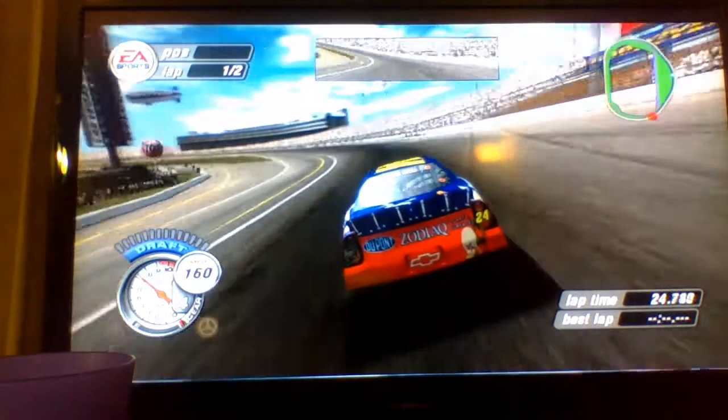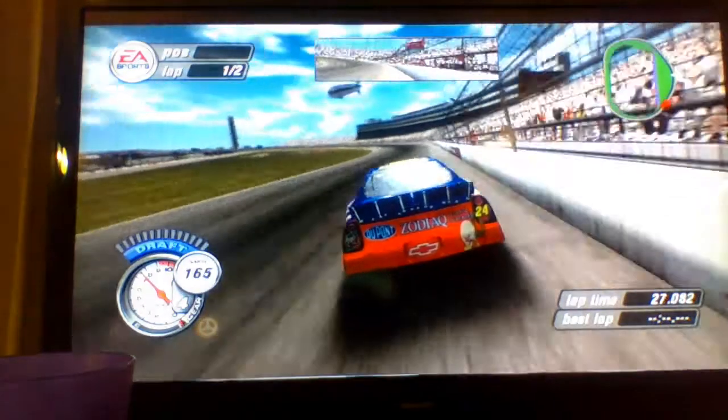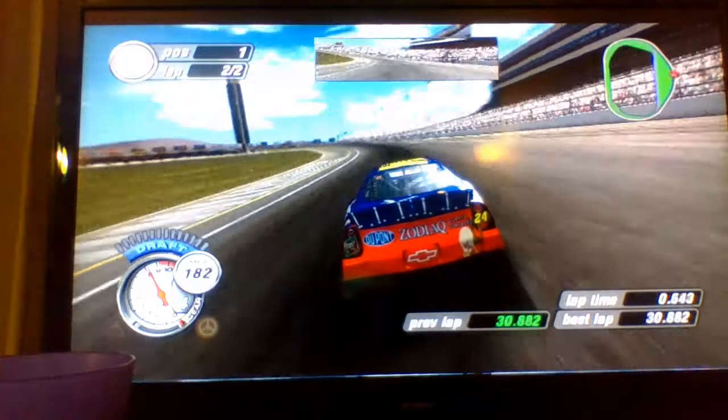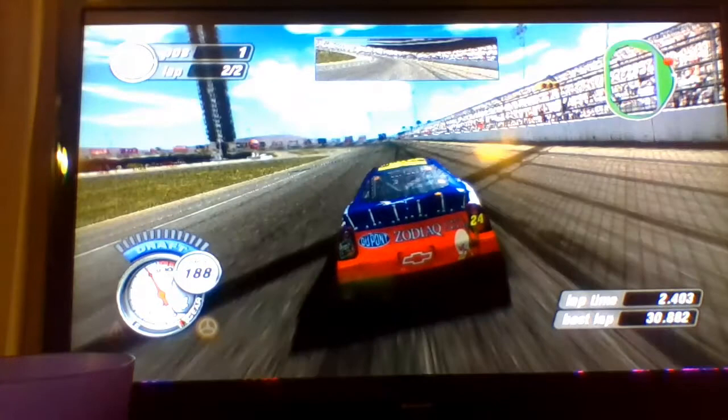So there I am off turn 4. Make sure you stay in the gray as much as you can. Not be an idiot like I was off that turn. Get the pole.